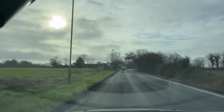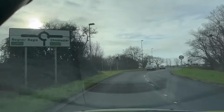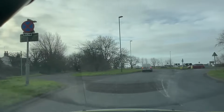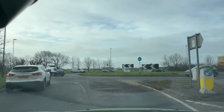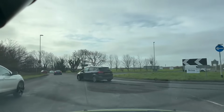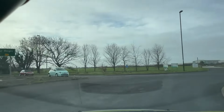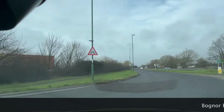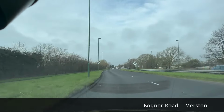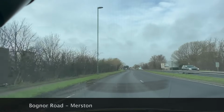Now at the roundabout here, we're going to take the third exit, right. As we approach the roundabout, we're going to check our centre mirror, our right door mirror, and signal right. We can see that there's two lanes as we approach the roundabout, so we're going to be in the right hand lane, onto the roundabout, past the first exit. Coming to the second exit, we're going to check our left door mirror, signal left, and come off in that left hand lane. Always come off in the left hand lane on roundabouts unless you know otherwise.